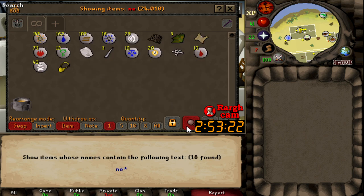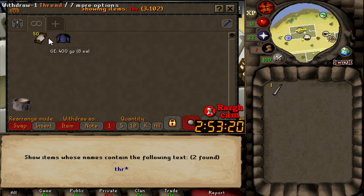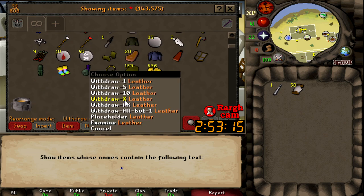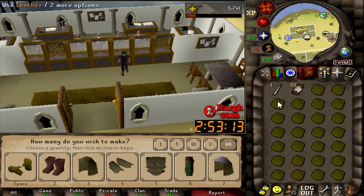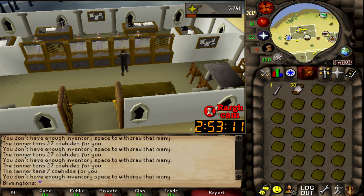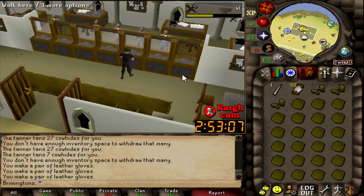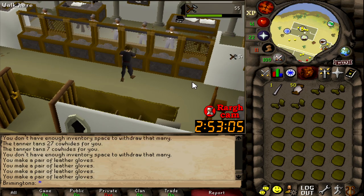All right, let's get out our needle. Let's get out our thread. 50 of them, that should be enough. And we have 169 leather. So now I'm going to make the best thing I could make. The next thing being leather boots at level 7, 9 to 11 leather cowls, and so on and so forth until we hit 20, basically.